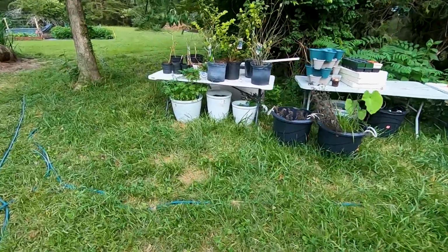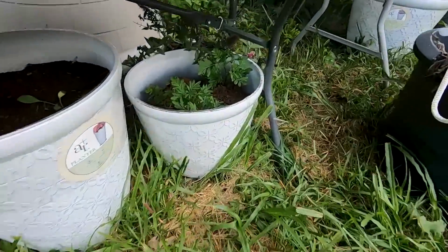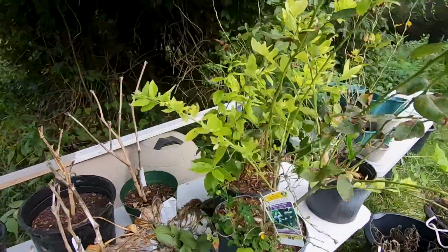And then this is kind of just, it's not really our garden. We do have some marigolds coming up in that one. Nice. So we do have some ready. I can just move that planter over there. And then our blueberries.